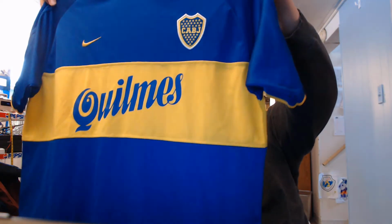This is a jersey, I don't know. My client actually sent me a picture of this, and I don't remember the team name, but I do remember that it sold very well.